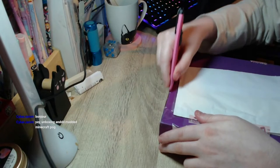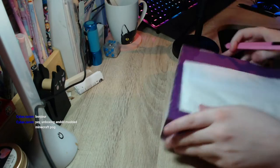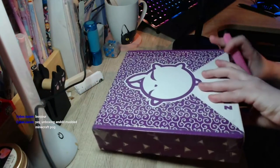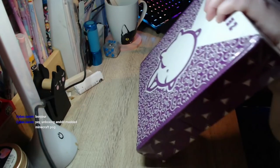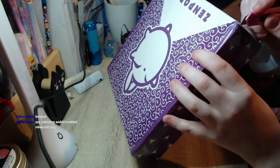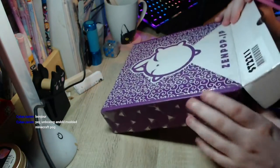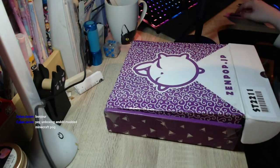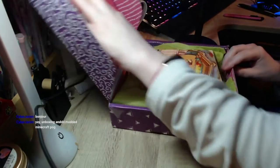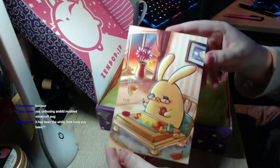It's just this one is taped really well, by the way. Like, oh my god. I still have to break the tape over here too. There we go. Ta-da! Let me just bend this back so it'll stay up. Oh, this is so cute. Look at this.